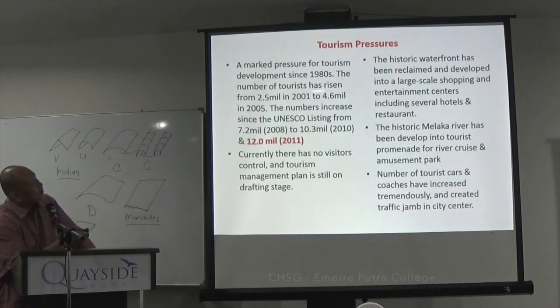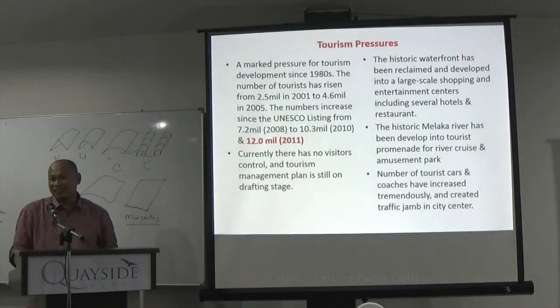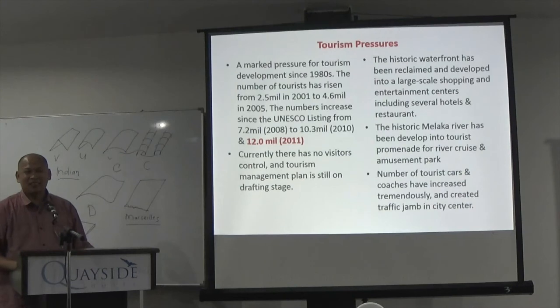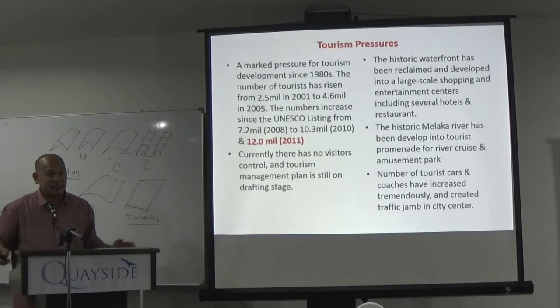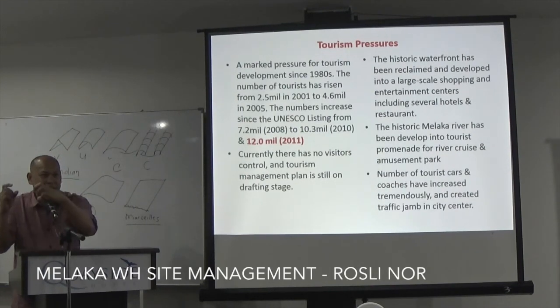Tourism pressure, definitely. From 7.2 million visitors before the listing, now we have 14 million in 2013. They claimed 15 million last year, which I doubt, since for almost a few months we didn't have visitors from China because of MAS. I doubt we can get 15 million. But still, 12 million or 15 million is too many for Melaka. For such a small city, we need quality tourists who really spend their money here instead of many tourists who just take pictures and go, right?